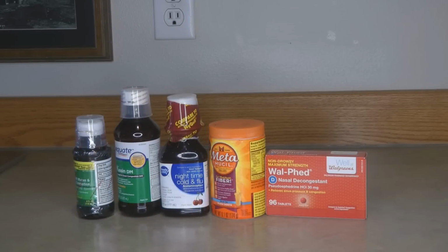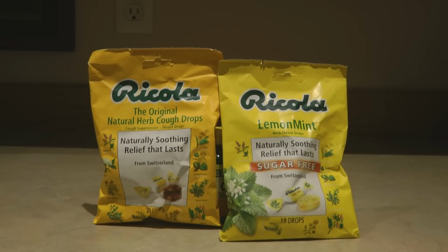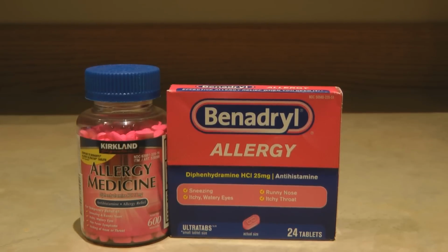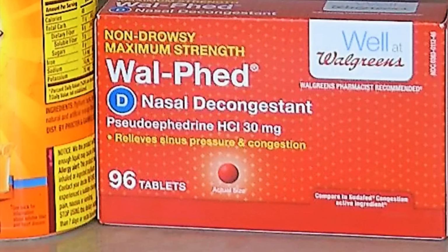Next, look over the cold and flu medications. Do you have cough syrups? Do you have cough suppressants, cough drops? If you have allergies, look for your favorites. Sudafed can be a great decongestant to have in your prepper home pharmacy, but in some states it's considered a controlled substance, so follow the rules in your state if that's something that you want to have.